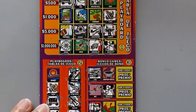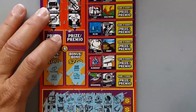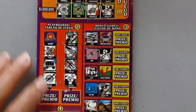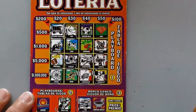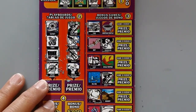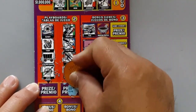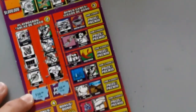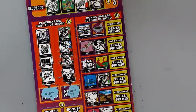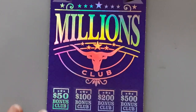Horseshoe and a fire. Jack rabbit, okay, cowboy hat and roadrunner, a jack. We get sunset, so that's also a winner. Oh no, doesn't look good. Well, that's all we got. Yeah, that's what I'm thinking. Then and then $20. And then number 25. $20. Okay, our last ticket for today, Millions Club.